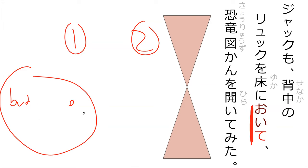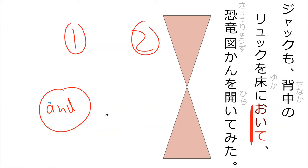So, sentence here. Is this a "but" or an "and", would you say? Oh yeah, true. It is an "and", I think. It's the most "and"-ish of all the ways that there are multiple ways to make "and" in Japanese. This is the one that's most similar to the English "and".